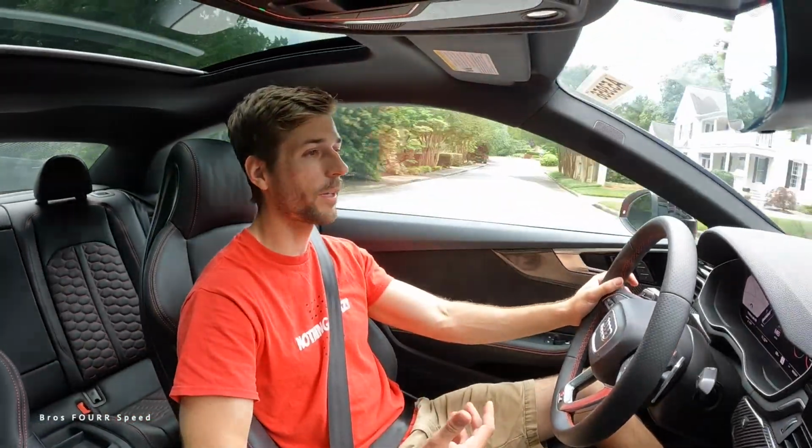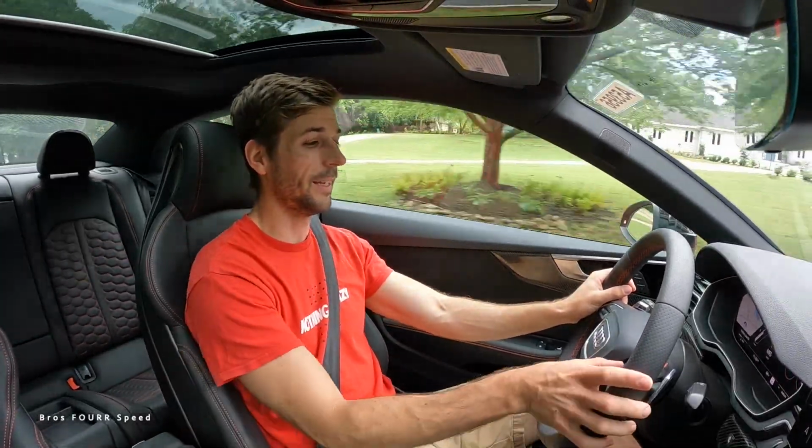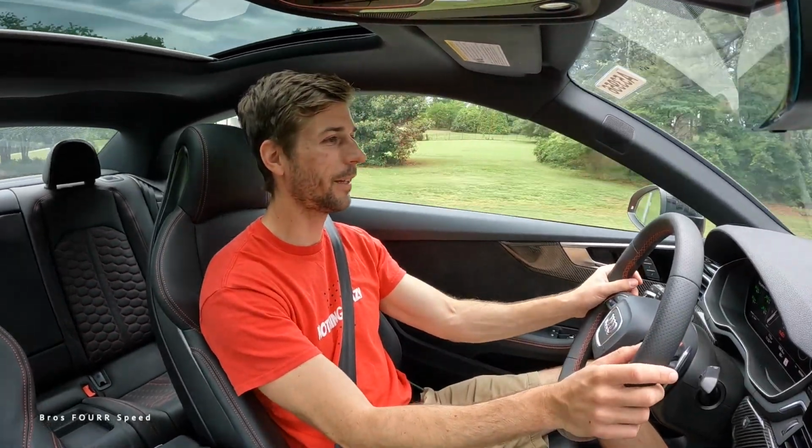I've been in a lot of Audis. I do own an Audi myself. It's a little bit older of a model, so hopping into some of the newer models, it's definitely nice to see how far they have come and just the ride that you get.